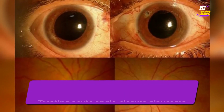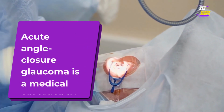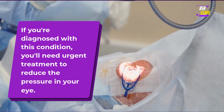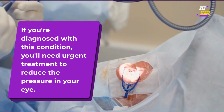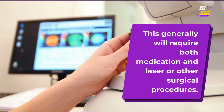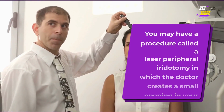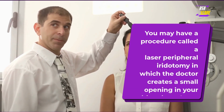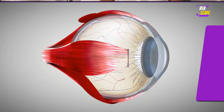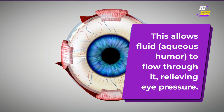Treating acute angle closure glaucoma. Acute angle closure glaucoma is a medical emergency. If you're diagnosed with this condition, you'll need urgent treatment to reduce the pressure in your eye. This generally will require both medication and laser or other surgical procedures. You may have a procedure called a laser peripheral iridotomy in which the doctor creates a small opening in your iris using a laser. This allows fluid, aqueous humor, to flow through it, relieving eye pressure.